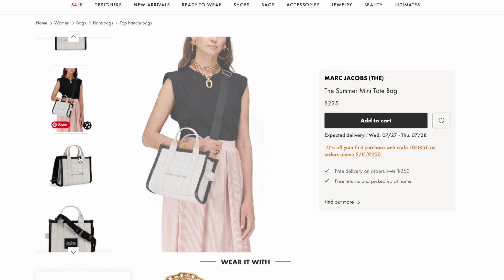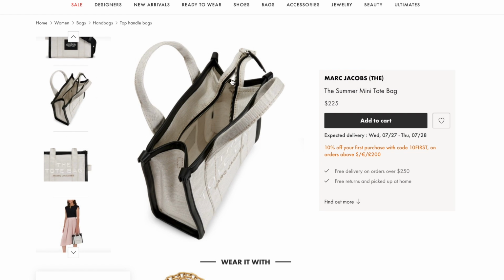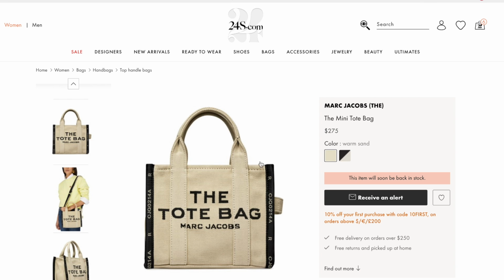Marc Jacobs tote bag. Look at this. This is the summer mini tote. We've got a black trim. This doesn't stand out too much. I think the colours on this one work perfectly. Zipper across the top. Oh, and a crossbody strap. This one is adorable. We've got the mini tote here in like a warm sand colour. I actually think I prefer the other one that we've just seen.